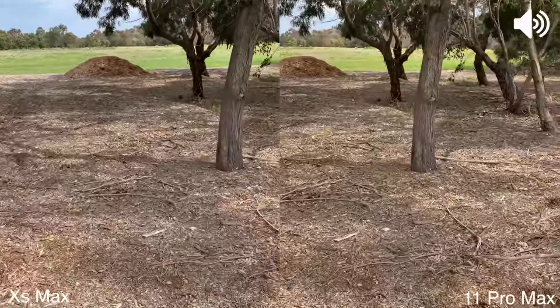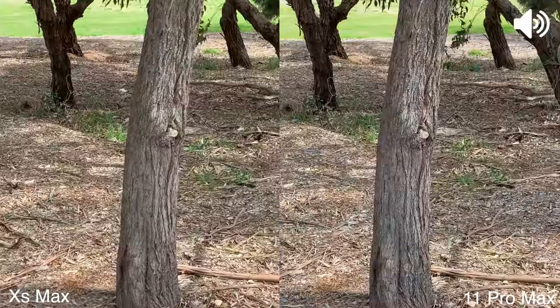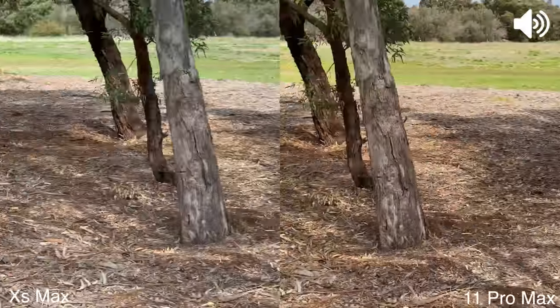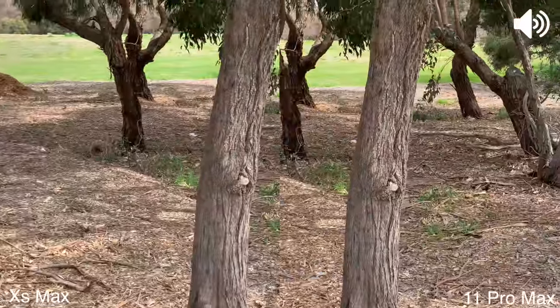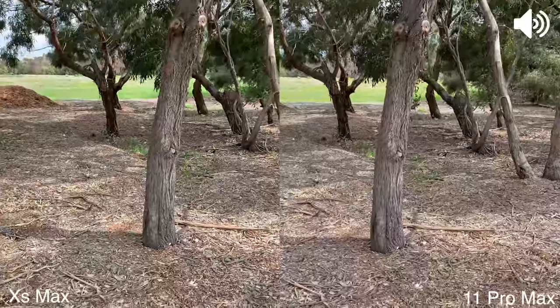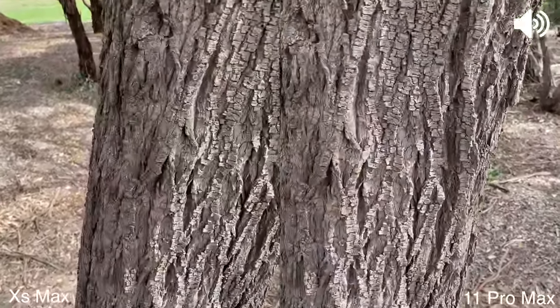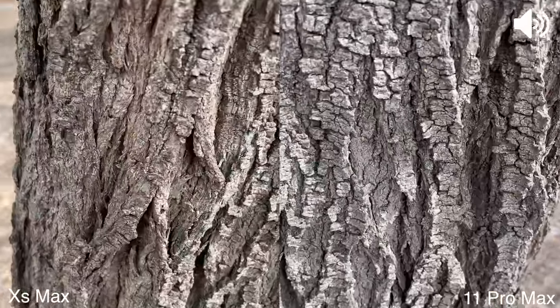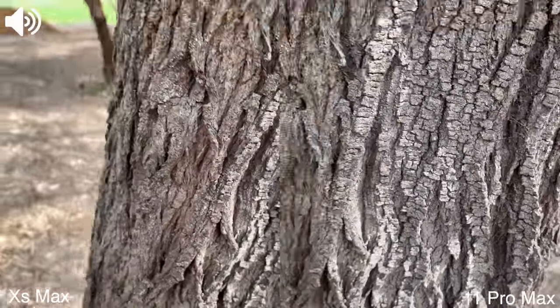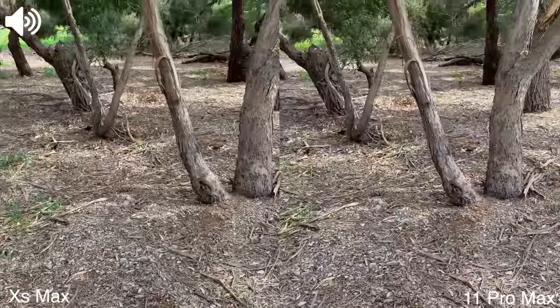I want to do a bit of a focus test with the 2x, so we're going to look at this tree and go to 2x and see how everything comes up in focus. Looks very nice. Now the 1x focus, let's go up to the tree now and see how the tree focuses up. So again, they're both very fast at focusing.